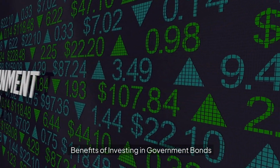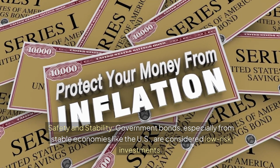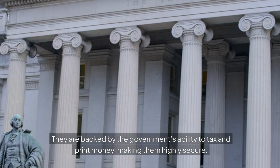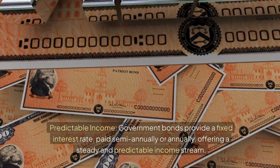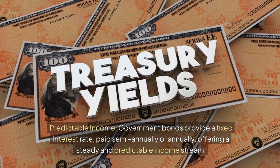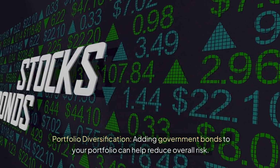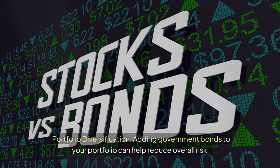Benefits of investing in government bonds. 1. Safety and stability. Government bonds, especially from stable economies like the US, are considered low-risk investments. They are backed by the government's ability to tax and print money, making them highly secure. 2. Predictable income. Government bonds provide a fixed interest rate, paid semi-annually or annually, offering a steady and predictable income stream. 3. Portfolio diversification. Adding government bonds to your portfolio can help reduce overall risk.